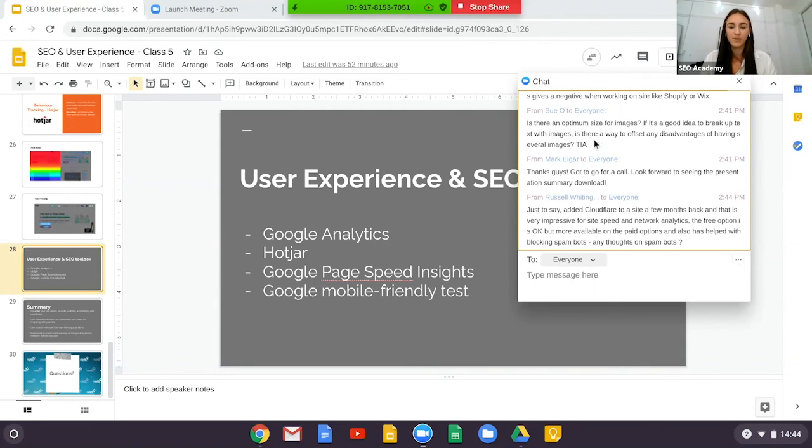It depends if the image is useful. I always go back to that being useful. If the image provides absolutely no value and it is just there to break it up, then fine. But if you can break up the text with bullet points or numbers and headings, you can do that as well.